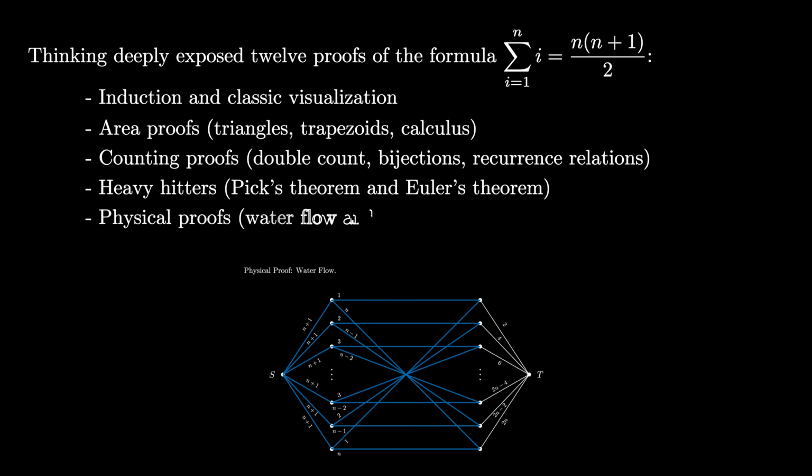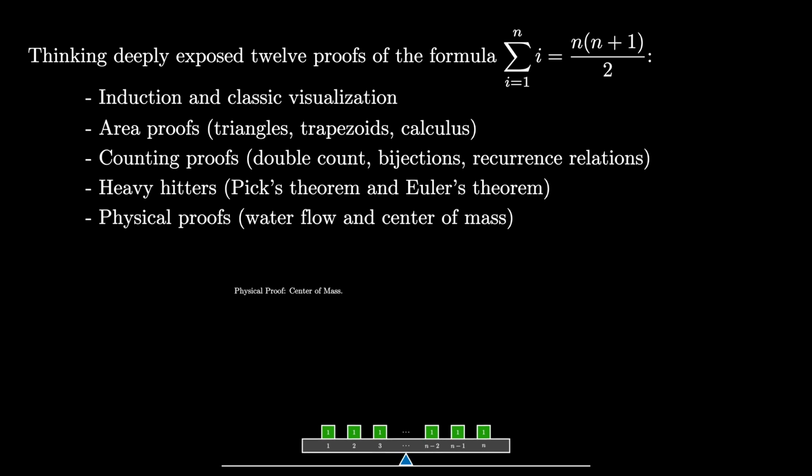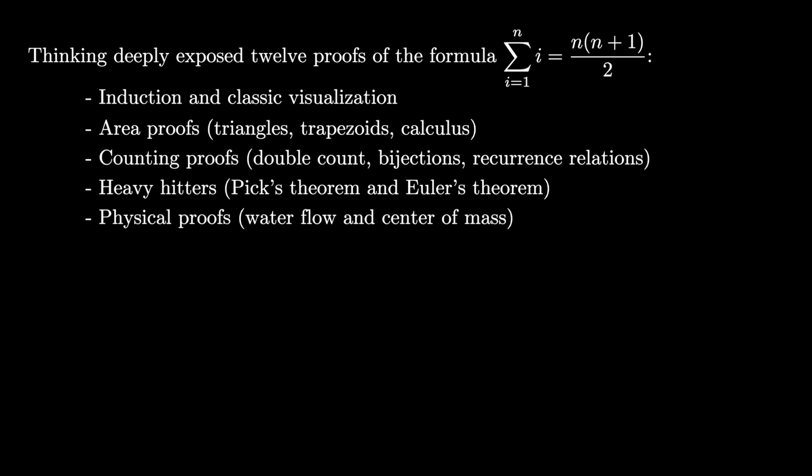And finally, we investigated how to use physical ideas, namely water flow diagrams and centers of mass, to obtain the desired formula. Now it's your turn. Keep thinking deeply about this simple formula. What other proofs can you find that reveal interesting mathematical ideas?